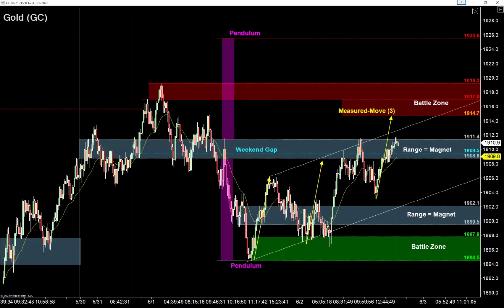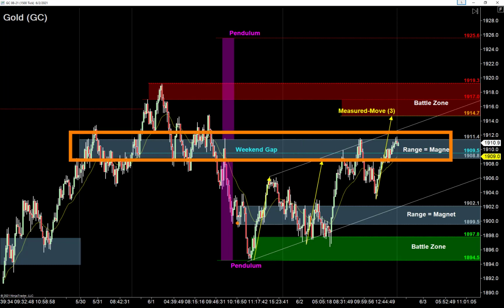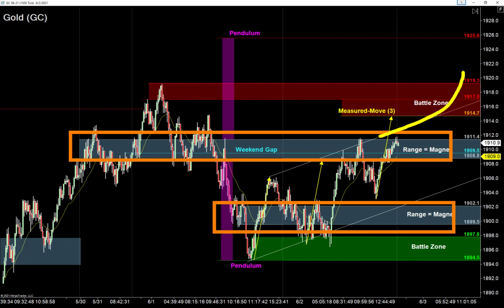The big key right now, the big takeaway in the gold, is there are two ranges here, right? There's the range from last week into the holiday, into the new week, and there's the range down here. Now, if you were a market profile trader, you would say, okay, there's a big volume spike right there, and a big volume spike right there. That's why they call it a double distribution day.